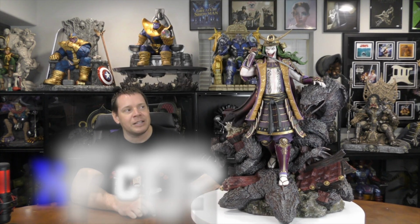Now, does this have the X factor? Is this a 5 out of 5 statue? Like I said, I really do like this. I think it's a contender to be one of the best, if not the best, of the Samurai line. I have a few more coming in this year. I think there's at least 2 more arriving this year, if not 3. So eventually I'll do a countdown, but I do think this has the X factor.